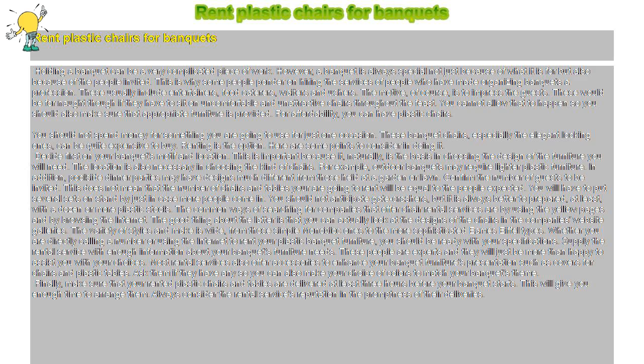Most rental services also offer accessories to enhance your banquet furniture's presentation, such as covers for chairs and plastic tables. Ask them if they have any so you can also make your choice of colors to match your banquet's theme.